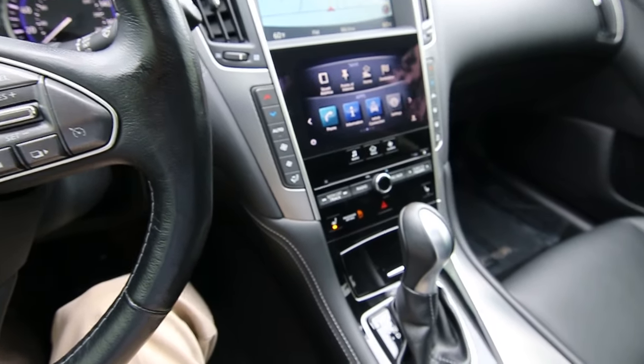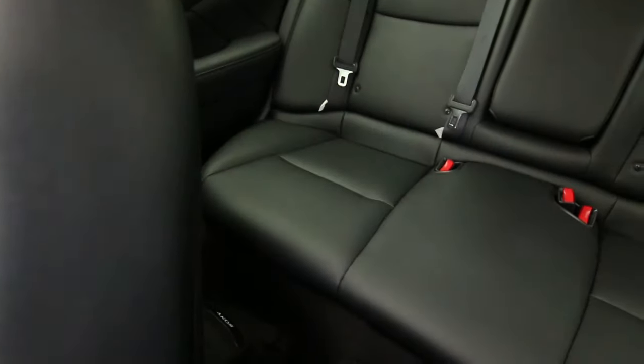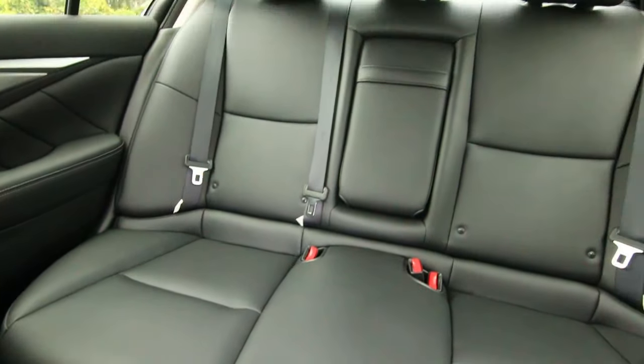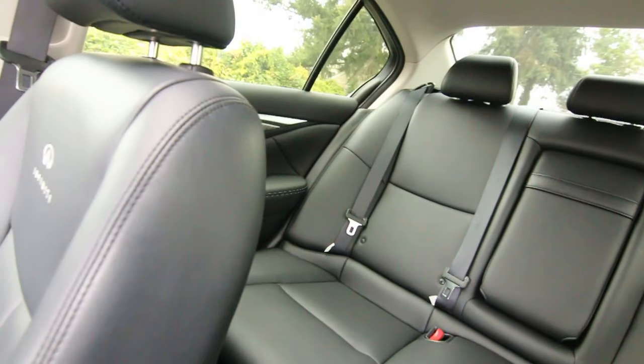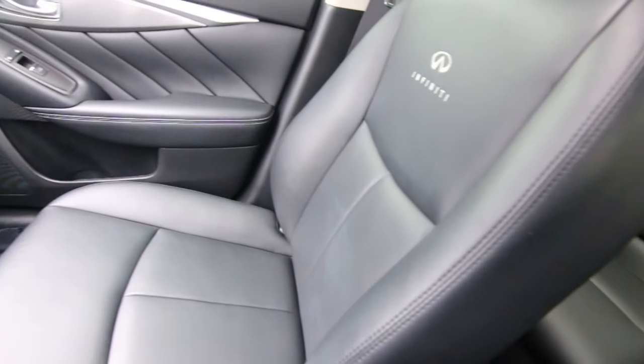Today I'm going to tell you about this lovely 2014 Infiniti Q50 Premium all-wheel drive with navigation package that we have for sale. We took this one in on trade. Some of our nicest premium vehicles come in on trade, and this Q50 is no exception. Beautiful color combination in silver on black.